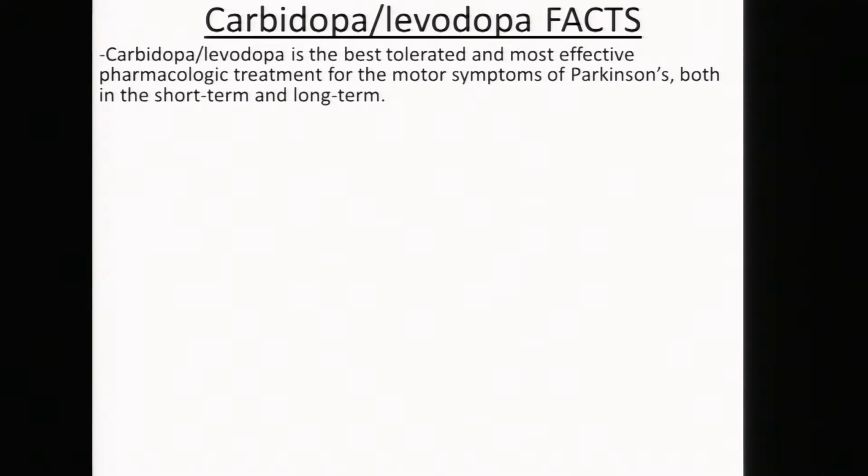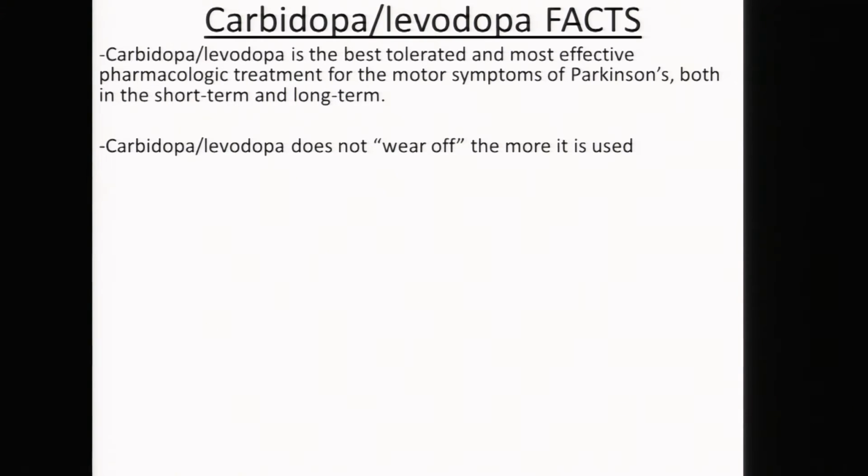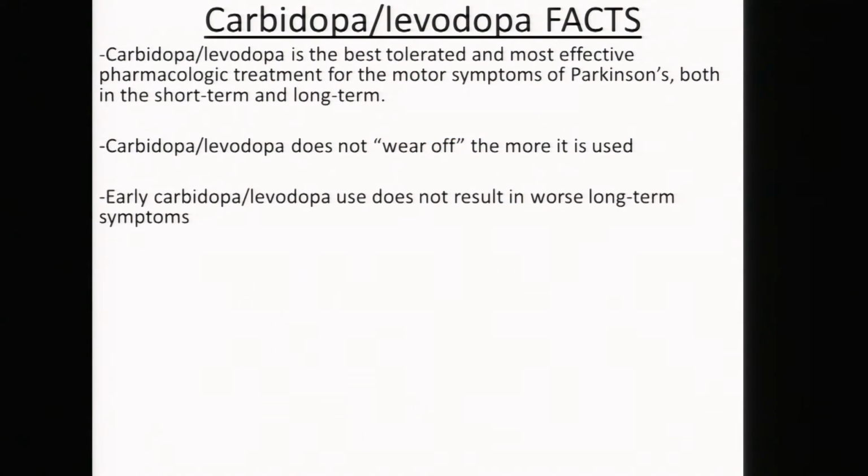Again, it's the best tolerated and I think most effective treatment for the movement symptoms, both in the short and long term. It doesn't wear off the more it's used, in the sense that the medication doesn't become less effective. It's just the disease progresses and you need more medication because the disease is farther along. In the same way, someone with diabetes may need more blood sugar medication control as the disease progresses. Taking it early, again, does not result in worse long-term symptoms.